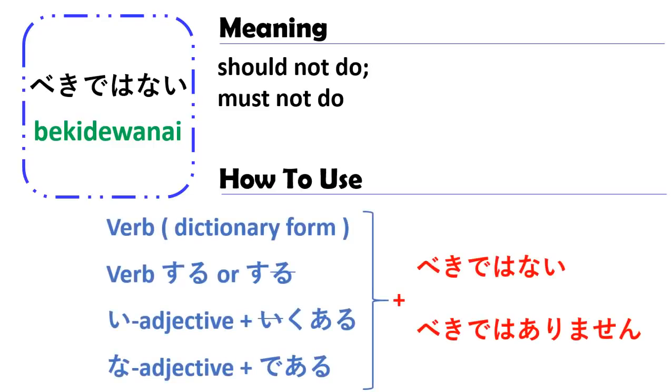So how to use it? In Japanese, when you use beki or bekidewanai, it's just the same. When you use it with a verb, you should change the verb to the dictionary form. The special case is suru: you can use both suru or subeki. And for the i adjective, you cut out the i and end with ku aru. For the na adjective, you should not end with na, but you should end with de aru.